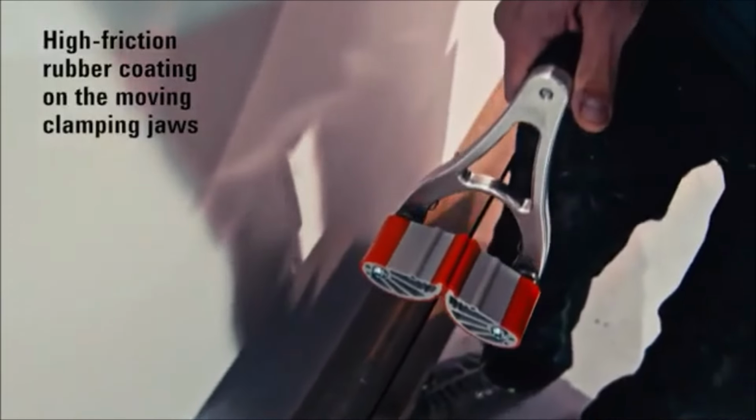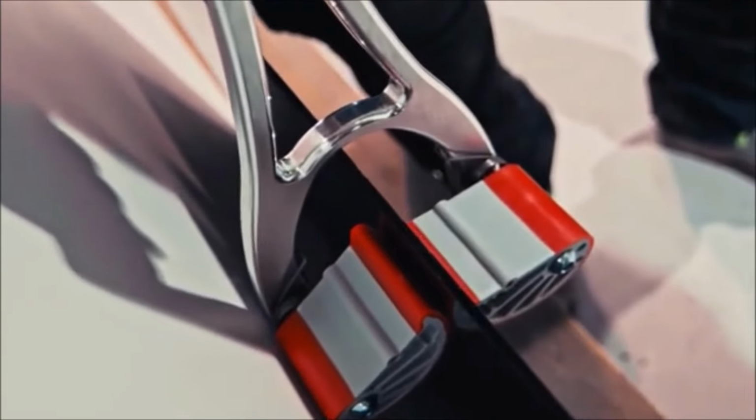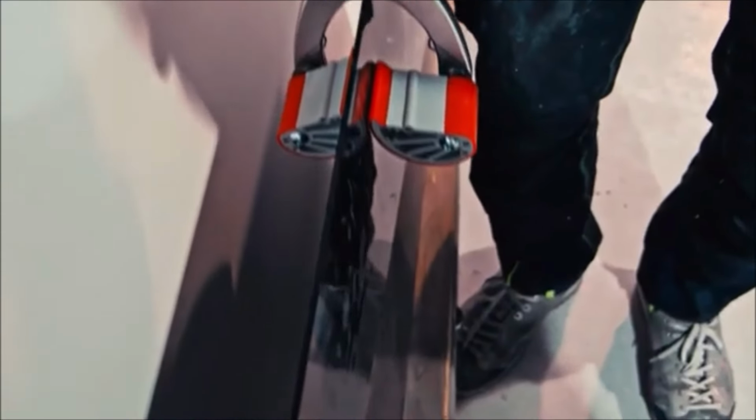The Bessey KBF panel carrier is perfect for professionals and DIY enthusiasts needing a sturdy, efficient solution for moving heavy panels with ease.